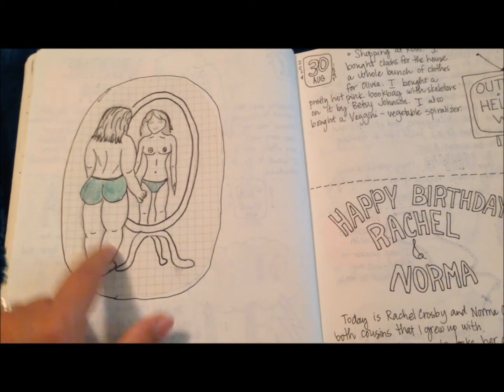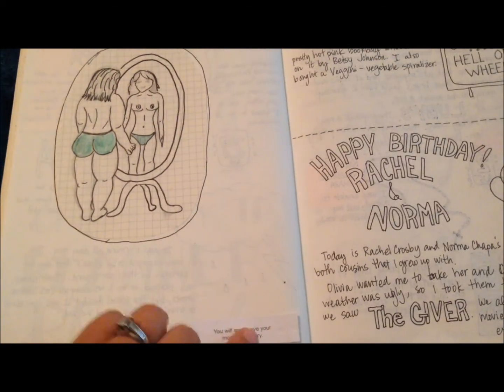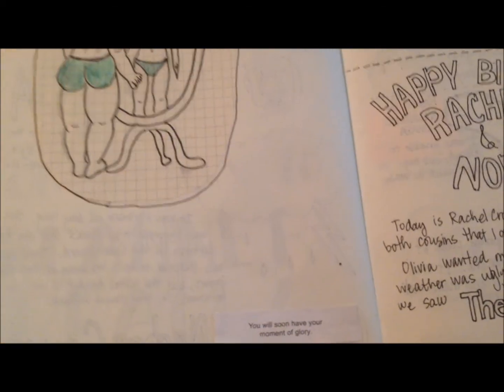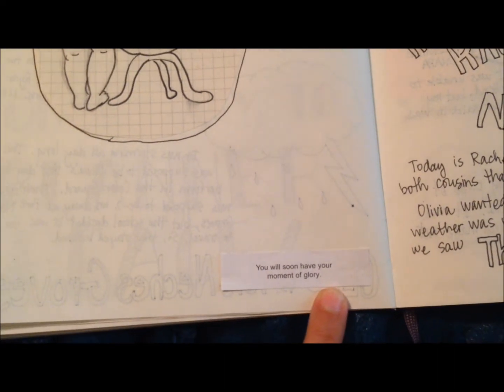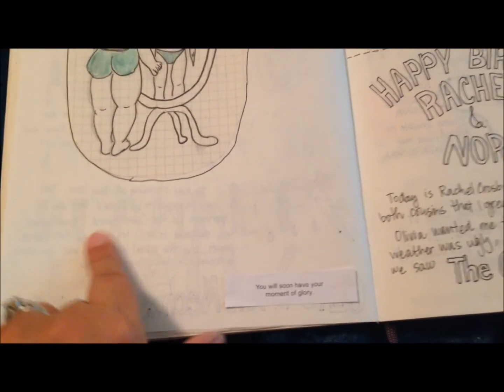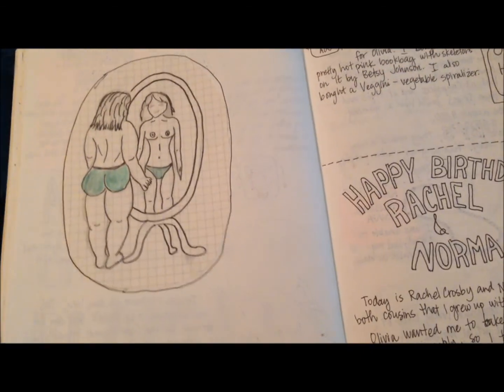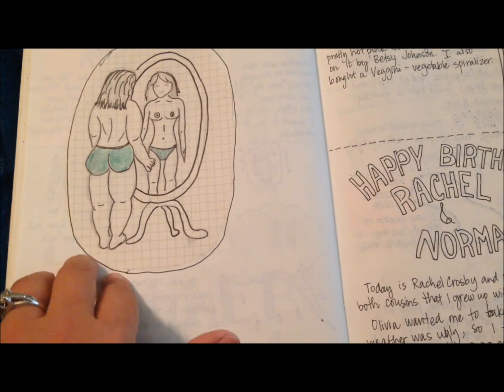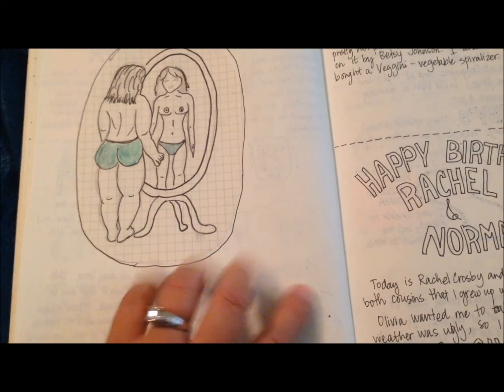So I drew this picture in my brain dump, and I have a fortune here. It says, "You will soon have your moment of glory." So I pasted that in there, and I plan on doodling here, or maybe journaling. I'm not sure yet.